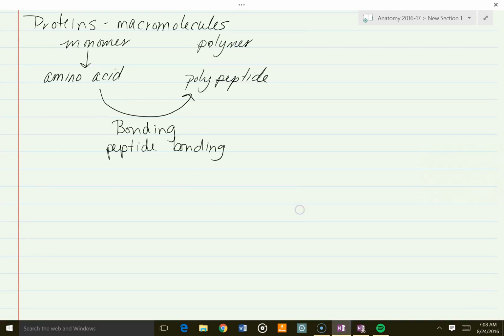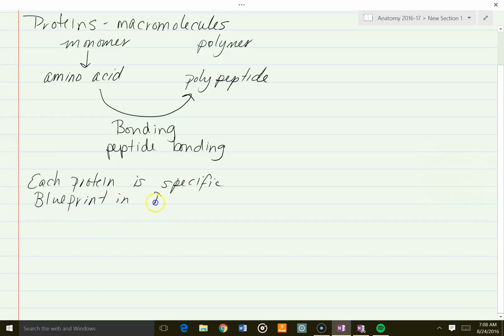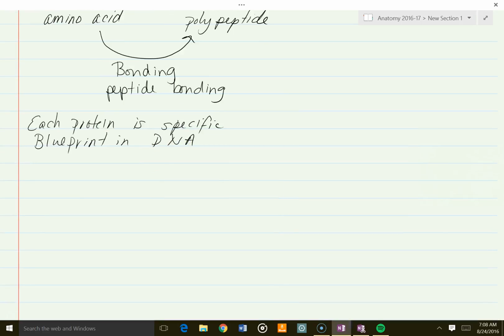Okay, so to get to this step, to actually make our proteins that we use to carry out our different functions, each protein is specific. And the blueprint for building these unique proteins that are used for various different functions is found in our DNA. Okay, so our DNA stores your genetic information for later use. And so that blueprint gets read, and then we're able to make proteins based on that blueprint. Okay, so the DNA actually has the chain or the order in which we put our amino acids together.